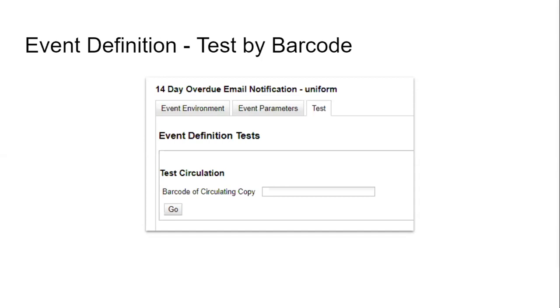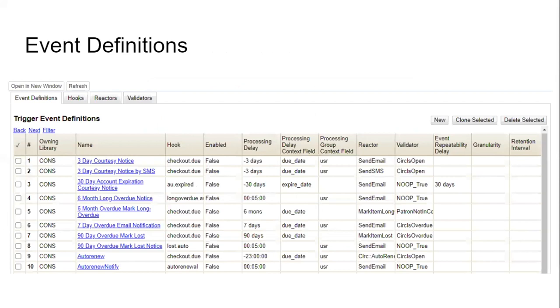It will also show on the screen, but it looks a little weird. The formatting is weird, but you will get the email if that's the way your trigger is set up. Okay, so back to the event definitions.